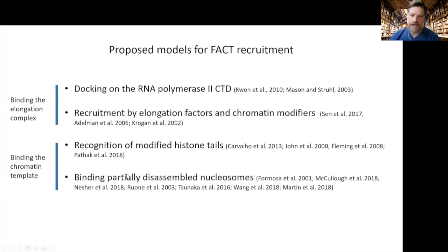On the other hand, you have papers that have proposed that FAC directly recognizes the transcribed template. One way to do that is by recognizing a histone tail modification that is generated co-transcriptionally. There are quite a few papers consistent with that scenario. But there's also a huge amount of in vitro work that very clearly shows that for FAC to bind a nucleosome in vitro, one needs to partially disrupt the nucleosome. So you either need to get rid of part of the DNA, introduce a nick in the DNA, or add a protein that would distort DNA structure. You need to tweak the wrapping of the DNA around the nucleosome for FAC to bind it in vitro.